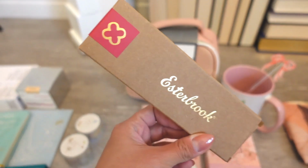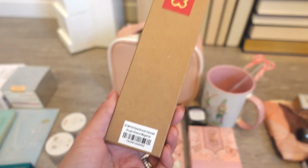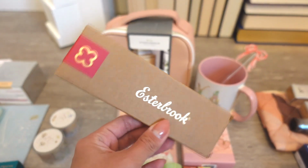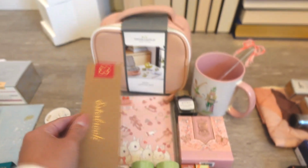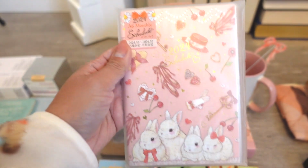And then, of course, you have some tape, Esterbrook pen sleeve. I had an extra one. And, of course, there's inks in this bundle. The Ferris Wheel Press, I think, what is it called? Something Heart? Oh my gosh, I'm blanking out. And also a Sailor ink. It's Yozakura. It's one of my favorite pink inks.